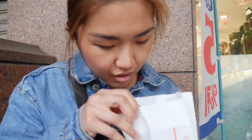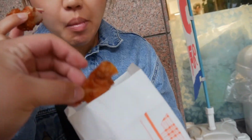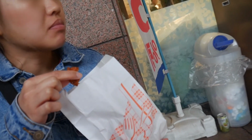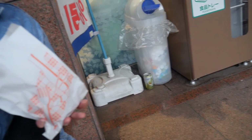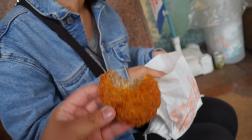350 yen. On my way to catch a bus, I found a little side street food place. Nice and tender. Mmm. That's really good. I also got myself a little mint. Mmm. It's cheese filled.